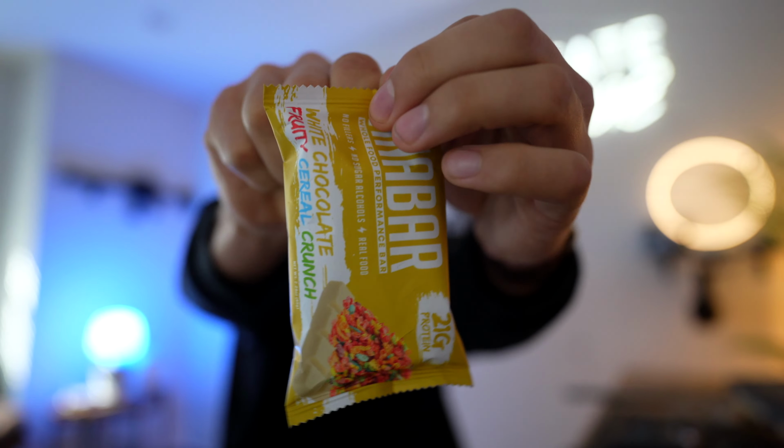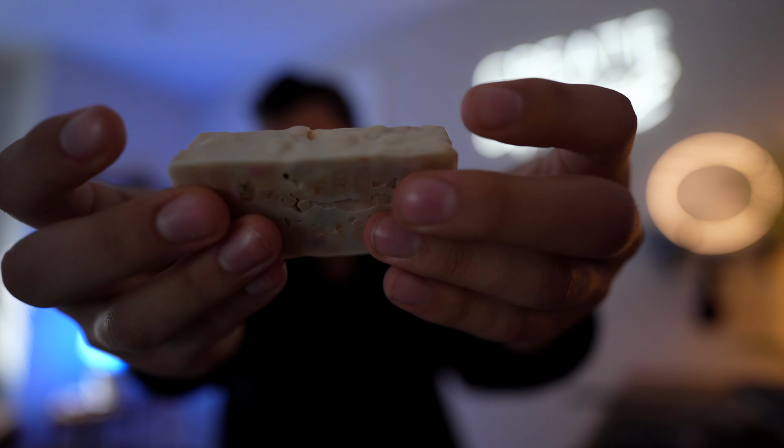280 calories, 21 grams of protein. Kind of a high calorie protein bar, but let's see if the flavor is worth it. Honestly, a relatively small bar considering the calories. Let's give it a bite.